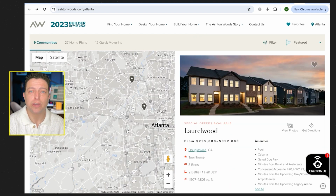All right, third and final community I want to show you for Ashton Woods is called Laurelwood. This is in Douglasville, Georgia, which was also on my list of most affordable neighborhoods in the Atlanta area. And we're looking at a price point starting at $295,000, which in terms of how prices have increased in Atlanta over the last few years, I think is really good value. Now, Douglasville isn't the most desirable neighborhood to be in, but again, it's going to be a very convenient commute in town. It's kind of a quiet suburban/rural area, typically a good place if you're looking for a larger plot of land. Generally speaking, a very safe area.